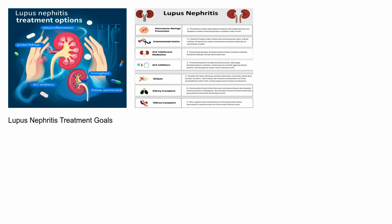The primary goal of lupus nephritis treatment is to reduce inflammation and prevent further kidney damage. Treatment typically involves a combination of immunosuppressant medications, such as corticosteroids like prednisone, and other medications like mycophenolate mofetil or cyclophosphamide. Angiotensin-converting enzyme (ACE) inhibitors or angiotensin receptor blockers (ARBs) are often used to control blood pressure and reduce proteinuria. In severe cases of kidney failure, dialysis or kidney transplantation may be necessary.